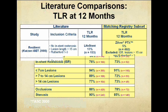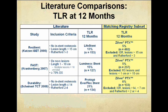When you compare TLR rates at 12 months to the Nitinol data that I showed you earlier, the Resilient FAST trial, you can still see if you match these patients up in terms of lesion length and Rutherford score, in all categories, the Zilver PTX outperformed the corresponding Nitinol bare metal stent.